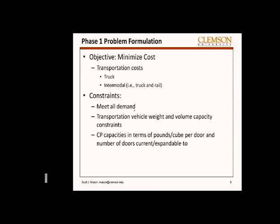Finally, for each consolidation point, we know how many dock doors there are, and we learn from the client whether each one of them could be expanded or not. If there was available real estate, if it was not their building, if they were leasing it, they weren't allowed to expand it. So all of these are important factors and constraints as we start to go after our modeling project.